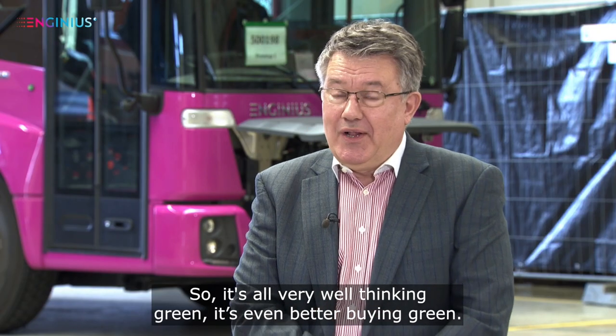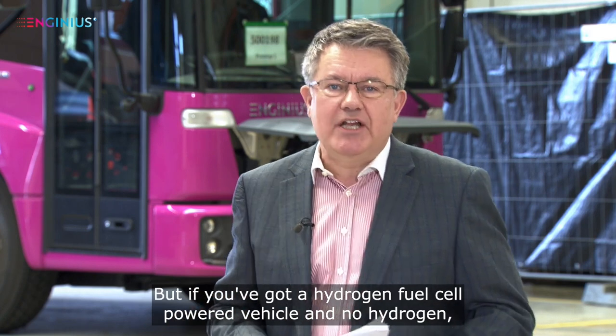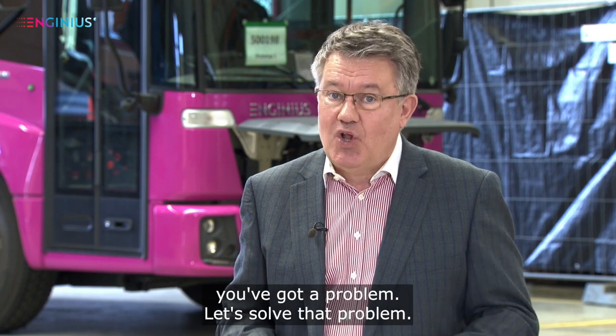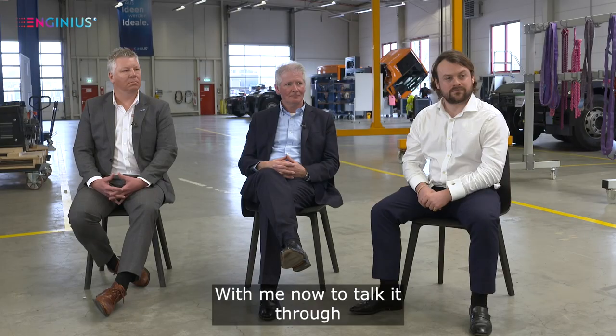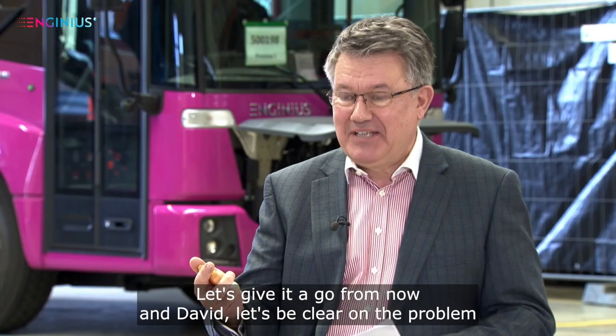So it's all very well thinking green, it's even better buying green. But if you've got a hydrogen fuel cell powered vehicle and no hydrogen, you've got a problem. Let's solve that problem. With me now to talk it through from ENGINIUS UK, Head of Engineering, David Graham, co-founder and Chief Technology Officer of infrastructure company Element 2, Brendan Bilton, and from Rise Hydrogen Mobility, Business Development Manager, Will Darby. We have 5 minutes to sort out everybody's problems. Let's give it a go from now.